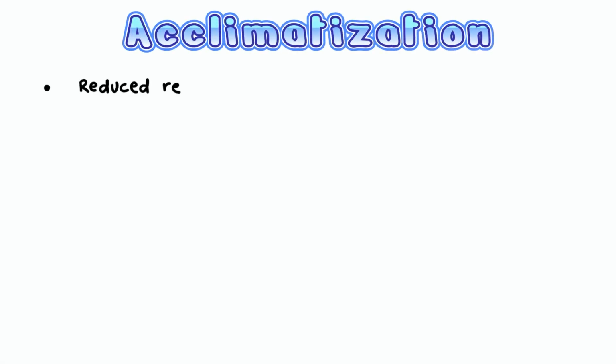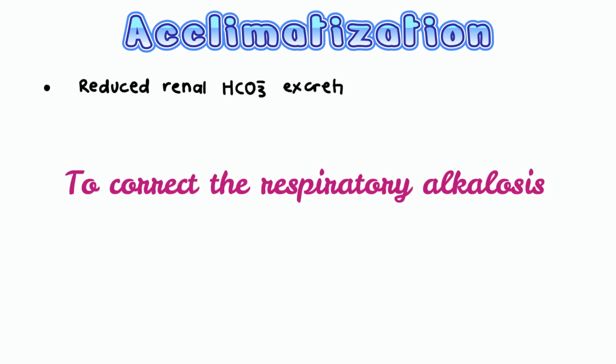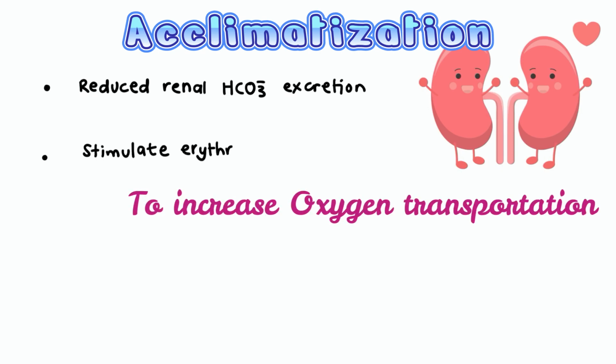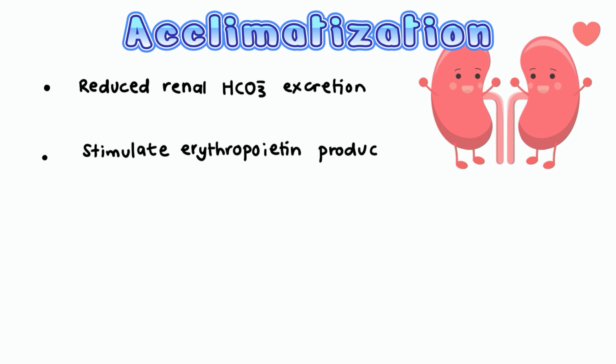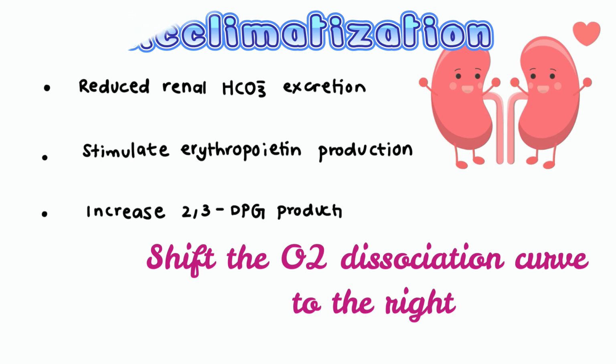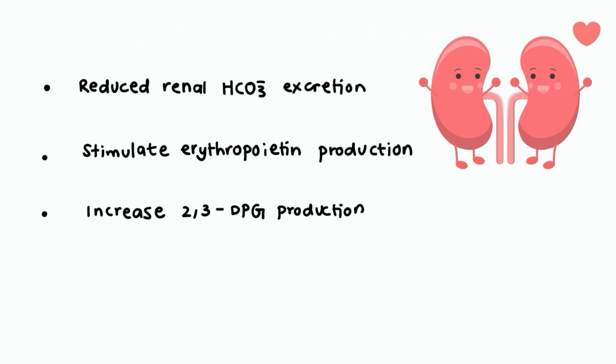The body achieves acclimatization by reducing the renal bicarbonate excretion to correct the respiratory alkalosis, stimulating the kidneys to increase the production of erythropoietin to increase the oxygen transportation in blood, and finally by increasing 2,3-diphosphoglycerate, also known as 2,3-DPG, which will shift the oxygen dissociation curve to the right, allowing increased oxygen offloading at tissues.